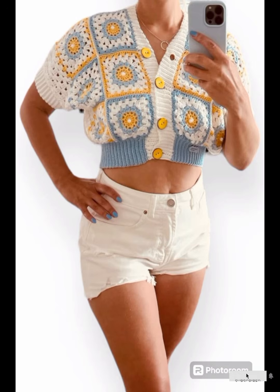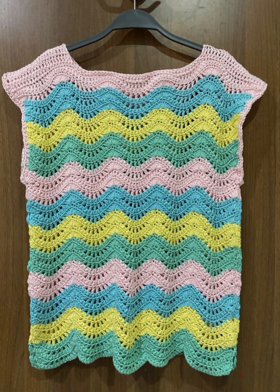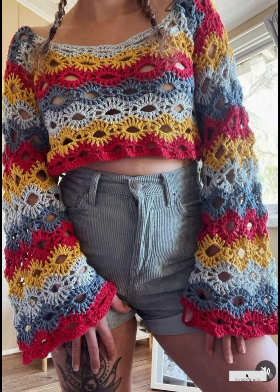Another thing to notice is the versatility of crochet blouses. They can be styled in so many ways, paired with jeans for a casual outfit, matched with skirts for a more feminine look, or even layered over dresses for a trendy twist. These pieces are perfect for anyone who loves mixing comfort with style.